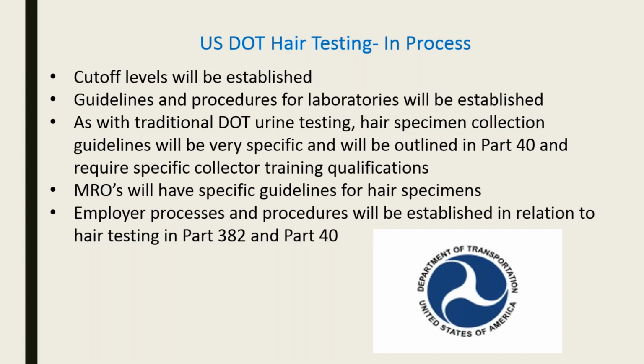As with traditional DOT urine testing, hair specimen collection guidelines will be very specific, outlined in Part 40, and require specific collector training qualifications. Medical review officers will have specific guidelines for hair specimens, and employer processes and procedures will be established in relation to hair testing in Part 382 and Part 40. That would apply to all of the different USDOT agencies, and this is also applicable to oral fluid. So USDOT is looking at hair testing and oral fluid testing at this point in time.